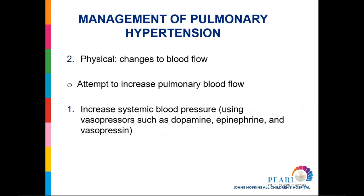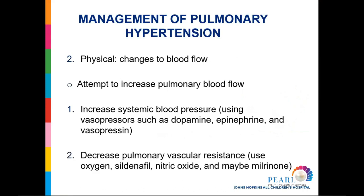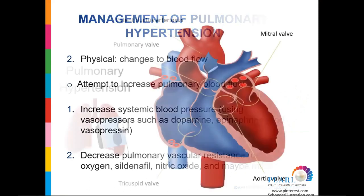We want to attempt to increase pulmonary blood flow. How do we do that? We can increase the systemic blood pressure by using vasopressors, such as dopamine and epinephrine. You can also use vasopressin, though you have to be careful with that treatment. You can decrease pulmonary vascular resistance using, obviously, oxygen first, and then sildenafil, nitric oxide, and maybe milrinone. We'll talk about the evidence behind all of these.